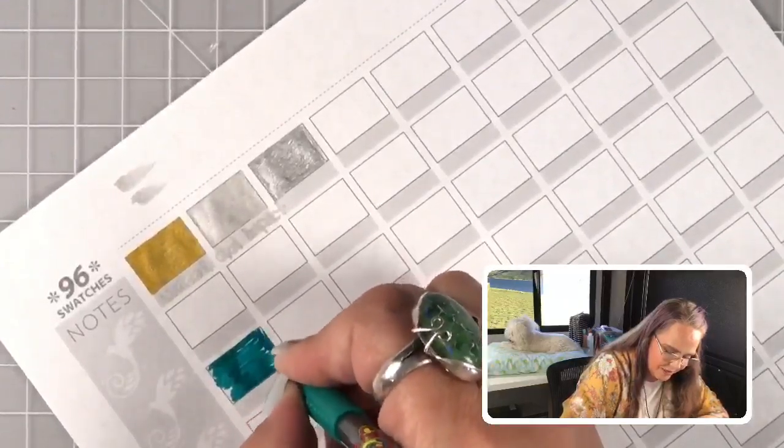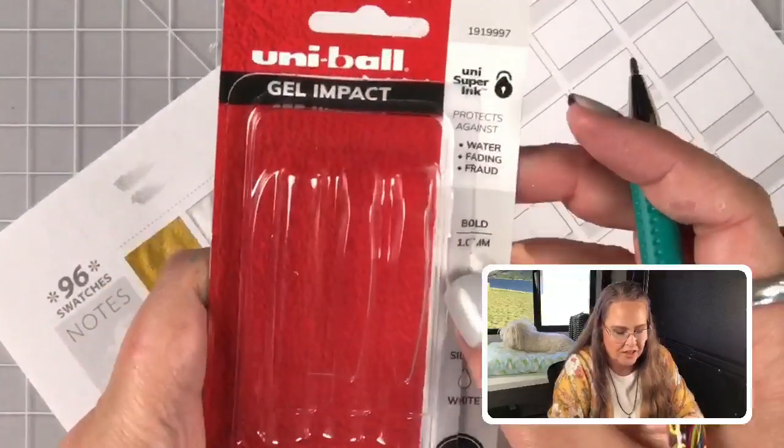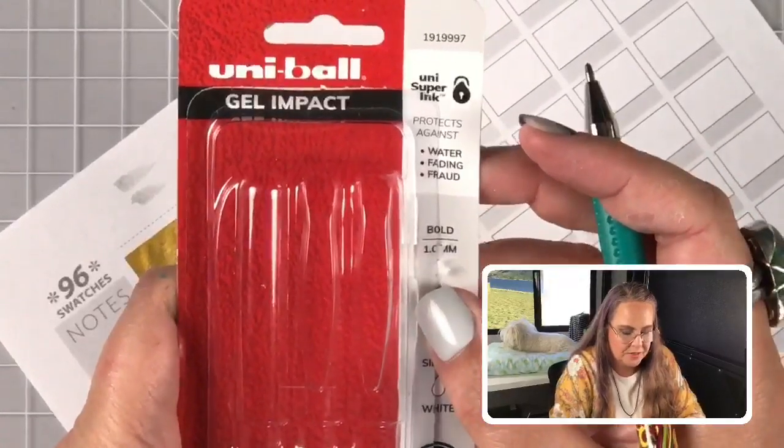Me too. Tika asked, are the Uniballs the broad tip ones? Yeah, this is the Uniball Bold is what they're calling it. Oh, bold, okay. 1.0 millimeter.